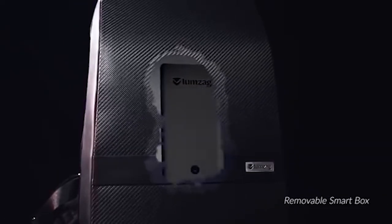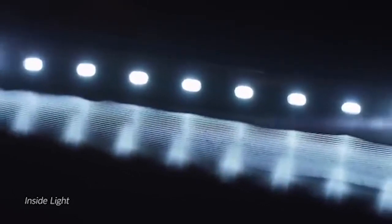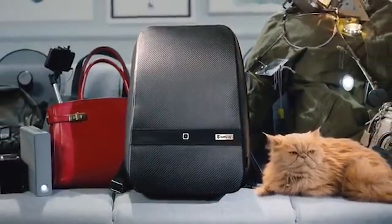Ever have difficulty seeing your bag's contents? The built-in auto-on LED light in the main compartment gives you a comfortable and energy-efficient solution for the problem of that black abyss in the bag.